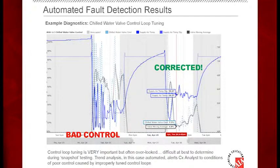So again, would this be caught? Maybe if somebody's paging through graphics and just happens to notice it, but most people aren't going to be doing that. So this is something that you catch. And so now we're going to catch these as they happen instead of letting them accumulate into an entire building issue.